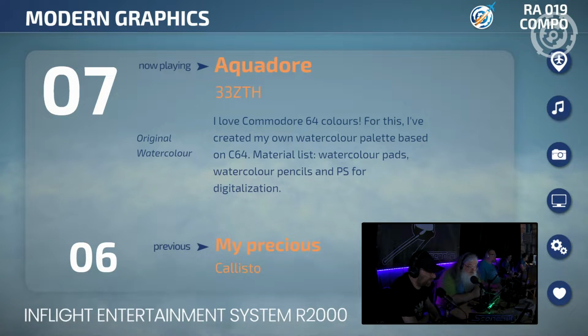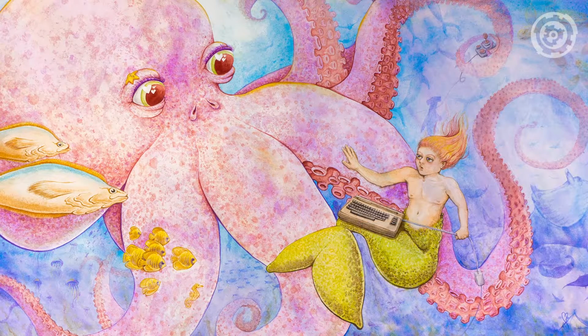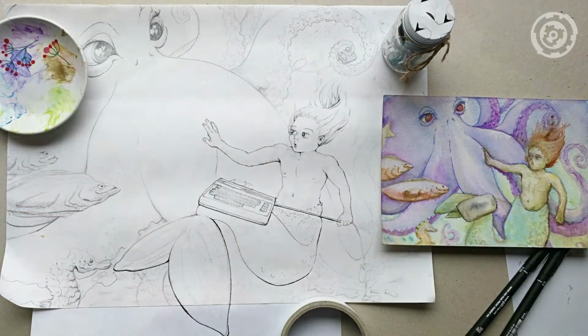Entry number 7, Ecuador by 33ZTH. I love Commodore 64 colors. For this, I've created my own watercolor palette based on C64 watercolor pads. So this is the C64 colors rendered in paint. That's a bit high res for a C64. It is, but it's really interesting seeing how that palette's being used there. Because, wow.